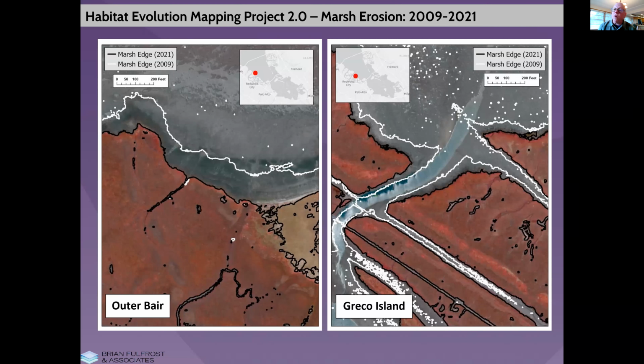And this isn't universal. See this more north of the Dumbarton. And as I'm going to show you in a second, south of the Dumbarton, we actually see marsh accretion or marsh growth onto mudflats in certain locations. So this signal isn't the same everywhere. Also, the bay exposed parts of these islands tend to have more marsh erosion than if you go into the interior, which is why I kind of showed this part of Greco.